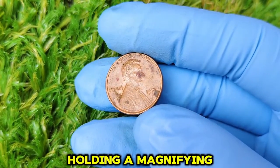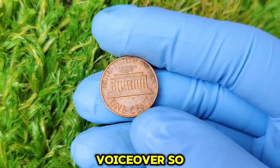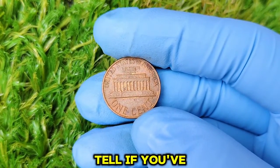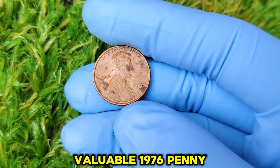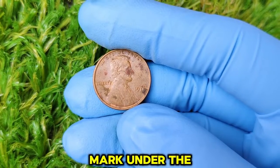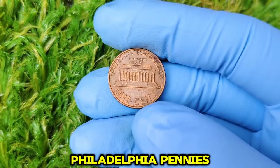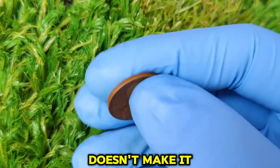So, how can you tell if you've got a valuable 1976 penny in your collection? First, check if there's no mint mark under the date on the front. If it's missing, that's normal for Philadelphia pennies, but that alone doesn't make it rare.